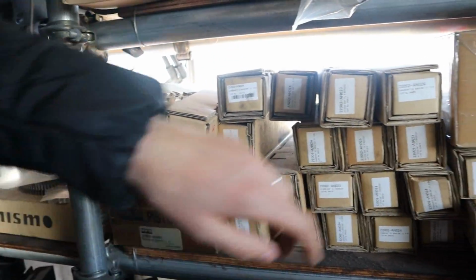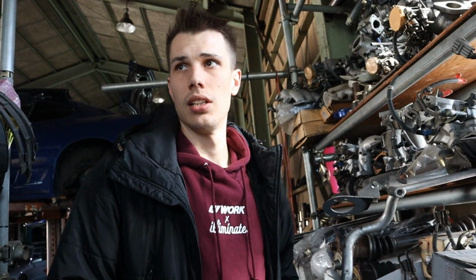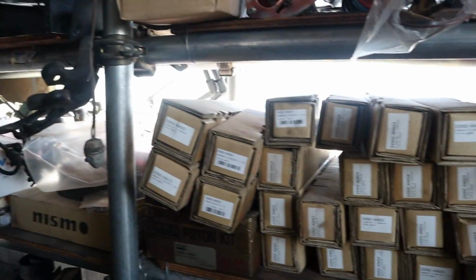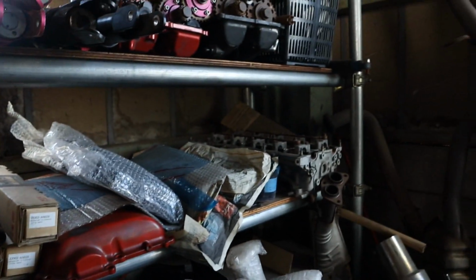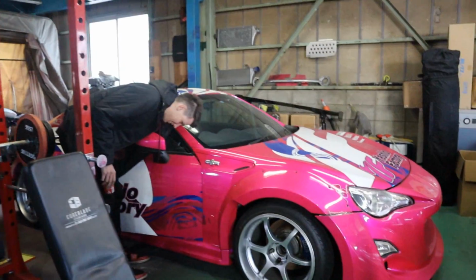Yeah, but also different, like there's a full step 3 kit there. Oh right, yeah. But different variations throughout the years that HKS made changes. They all have different effects and stuff like that. There you go. Very cool. So there's so much stuff. Yeah, there's so many parts here. Well, that's awesome. Okay, cool.